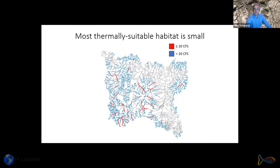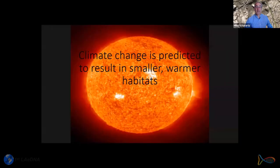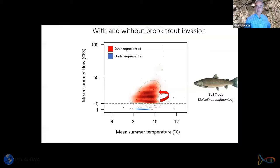Now, that means we now know that a lot of these thermally suitable habitats are quite small. We know that these are going to be very susceptible to climate change. And so we can ask the question at a detailed level, what happens to bull trout when they get squeezed between the invasive species and climate change? And so here's our map.